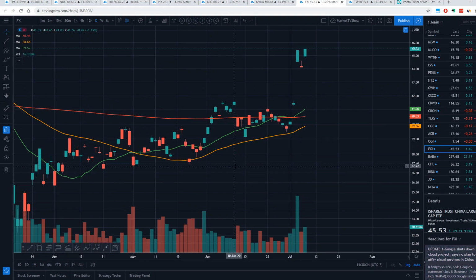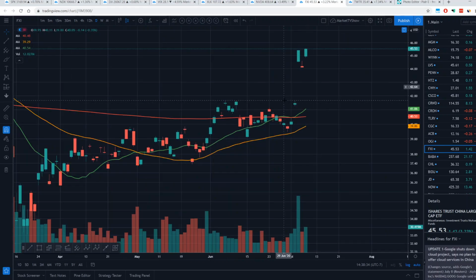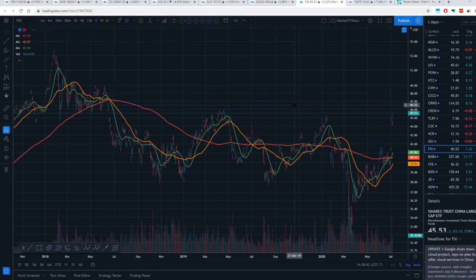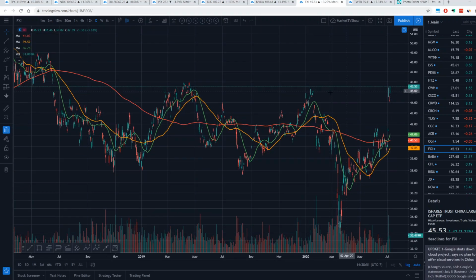FXI, take a look at FXI. This is the China large cap ETF. Had a big move 2 days ago, had a profit taking day, now back up higher. This is very bullish because we beat the previous high here, and it has been on a downtrend, right? This was the high, lower high, lower high, lower high, and now we have a higher high than this high. So a slight higher high.